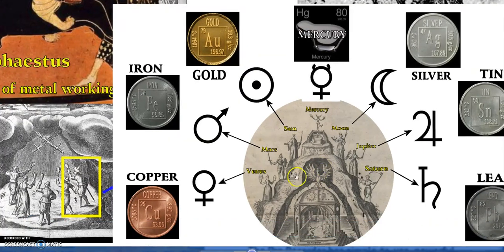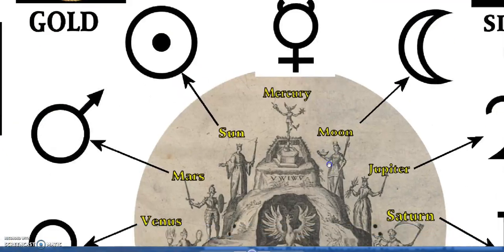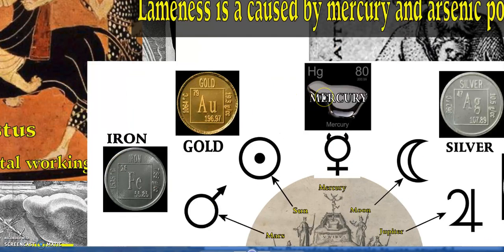Now, back to this Mikkelspacher, where we have Venus, Mars, Sun, Mercury, Moon, Jupiter, Saturn, which are also the gods. Venus is Aphrodite, Mars the god of war, Apollo the sun god, Mercury the god of knowledge, of travelers, of navigation, science, weights and measures, the moon, which is silver, or Artemis or Diana, Jupiter or Zeus, or Saturn or Kronos. These are still the symbols connected with them in the periodic table now. So Saturn is lead, Jupiter is tin, the moon is silver. Mercury is mercury, as in mercurial.